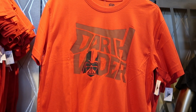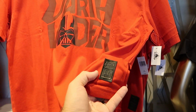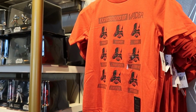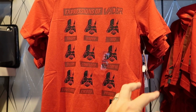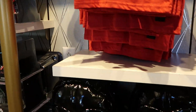They have this adult size t-shirt. I love the different lettering there, how it's staggered. It has a little patch here on the bottom that says Darth Vader. That one is $35. Over here is the kids version. It says expressions of Vader. Literally everything is the same. Angry, happy, sad, cheerful, confused. That one is $27.